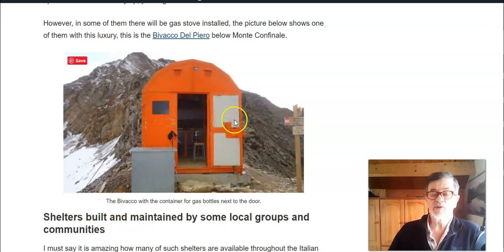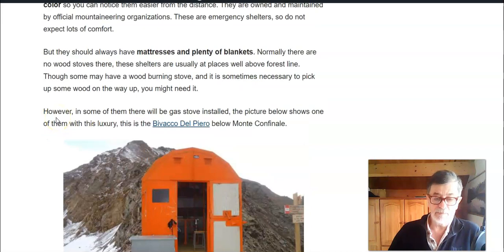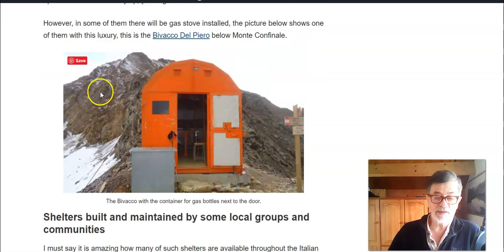In such places you always have mattresses and plenty of blankets, so you will survive, of course. They are usually in this orange-red color, so you can notice them from a distance. Normally, I don't remember that any of them has some box where you can put money. So these are really places where you can stay completely for free, and you are not obliged to leave any money.